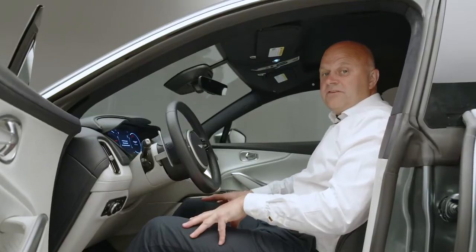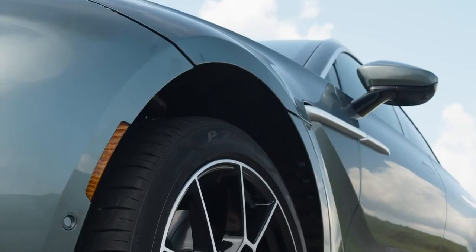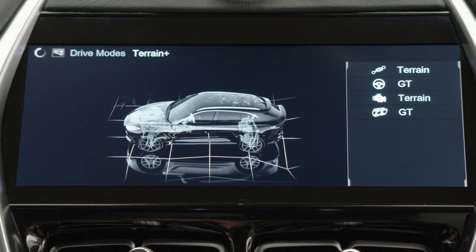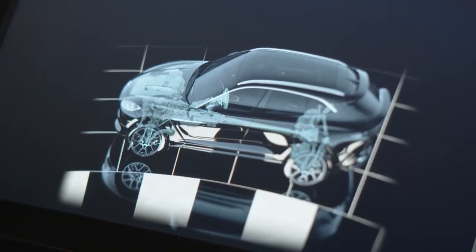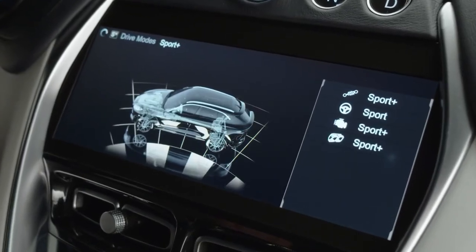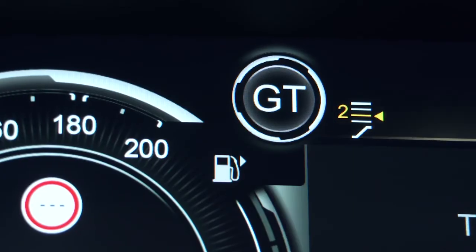So DBX has 5 predefined drive modes. Different to our GT and sports cars, the drive selectable modes are on the centre console. Mode up, if you think you're raising the ride height of the car, so plus 20 millimeters for terrain, plus 45 millimeters overall for terrain plus. If you want to go down, you go back to GT, press the downward arrow, and you'll go to Sport. Sport initially lowers the car 15 millimeters, Sport Plus lowers the car another 15 millimeters. When you select these different modes, obviously there's many other character changes within the car that are associated with this mode selection.